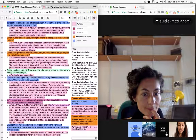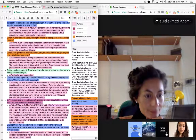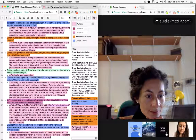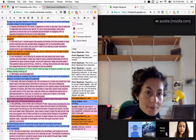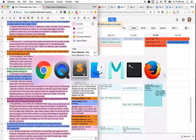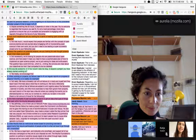The Mozilla Foundation's position on political or pseudo-sensitive issues is something we have to vet through legal. Mostly because we're a nonprofit, which in the States means that you can't endorse a political agenda or a perspective on privacy strongly in public. You have to advocate indirectly for things.